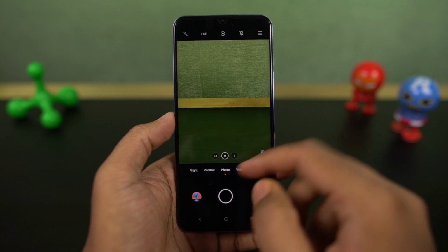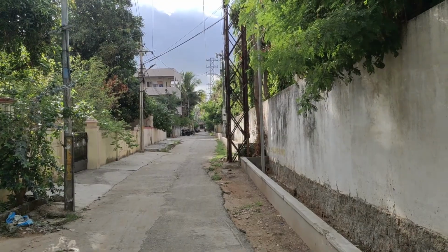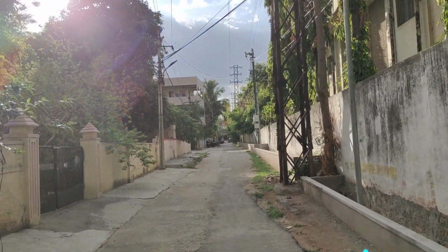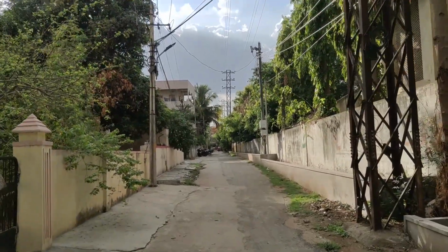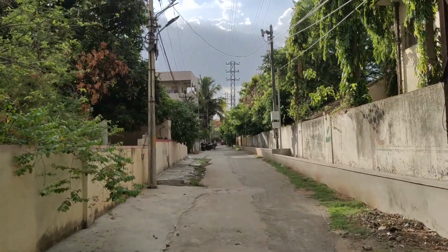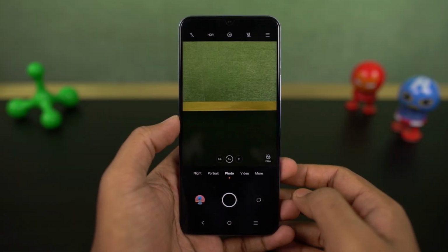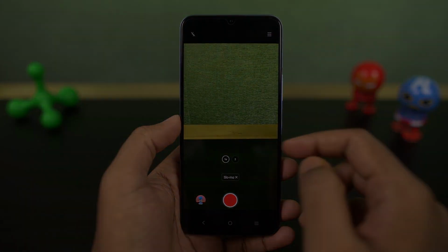Next, this phone even offers electronic image stabilization while recording video. Here's a sample footage. Next we have slow motion video recording or slow-mo. This is a sample footage.